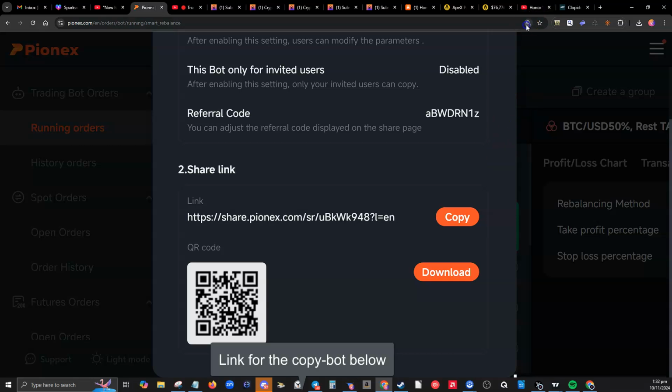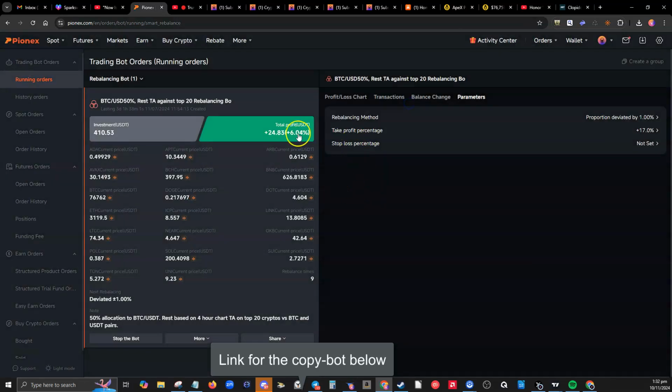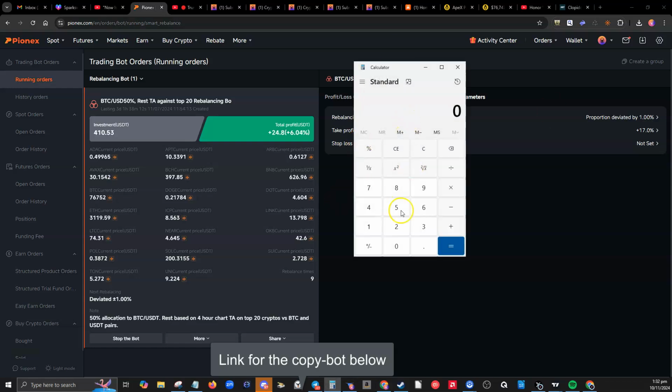If I reset that back to normal size, as you can see here, it's like 6% in 3 days that the bot's been going. So that's pretty good. I don't really need to calculate, but 6% in 3 days is 2% a day. So 2 times 365 is 730 annually. Divide that by 12, that means 60.83.